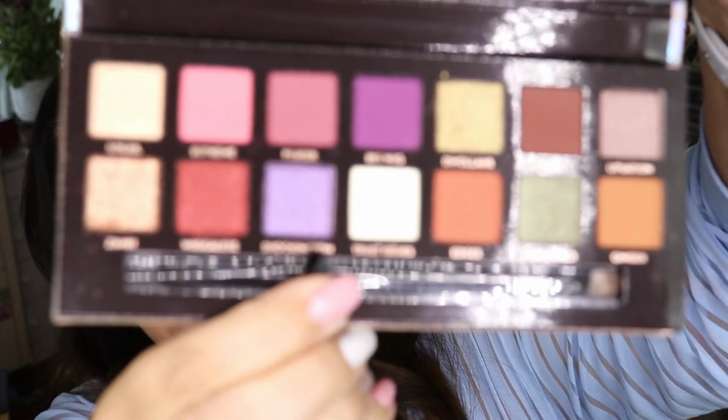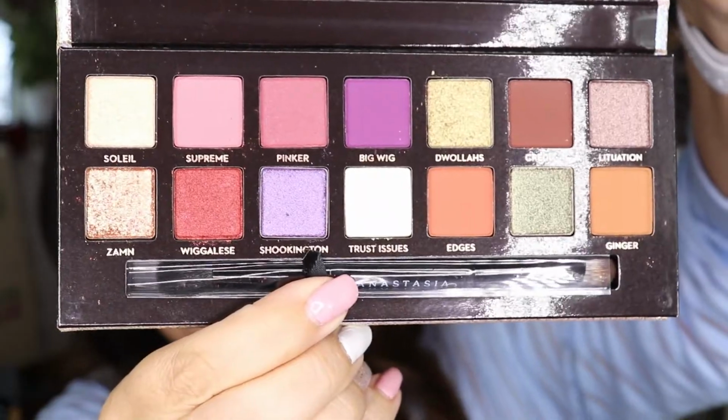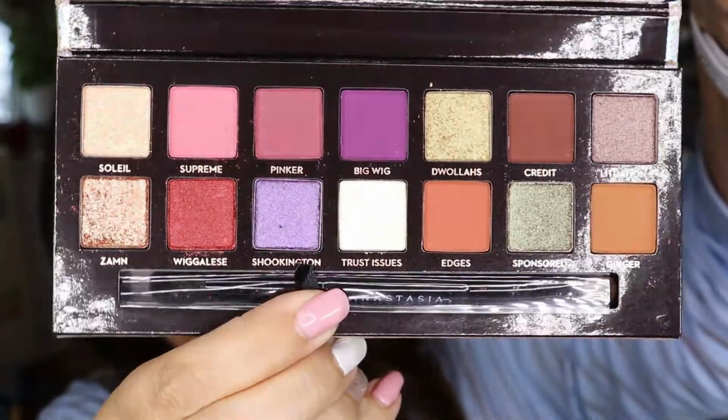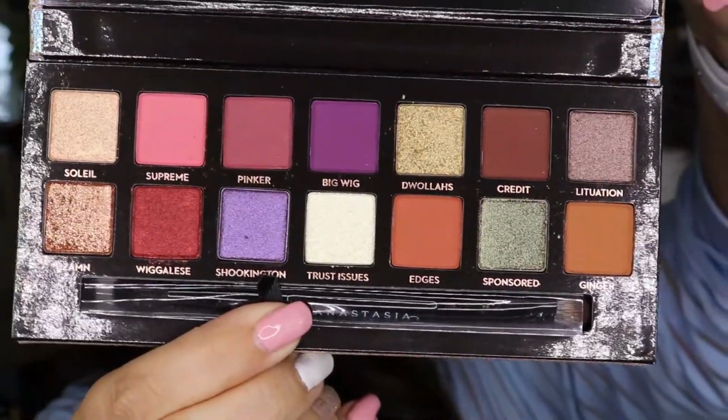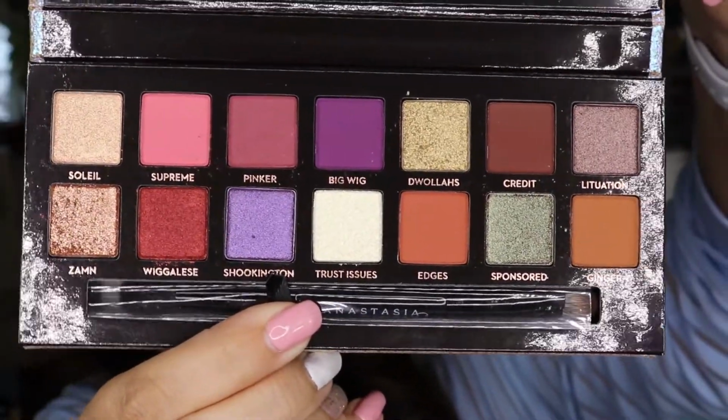And when this first came out, I wasn't that thrilled with it, but the more I saw it and the more I looked at it, the more I thought, oh, that is such a pretty palette. It has some really great shimmers in it. So I'm definitely excited to give this a try. You can see it's got just a beautiful color story. I think you can get a wide diversity of looks out of this. I'm excited to give it a try.